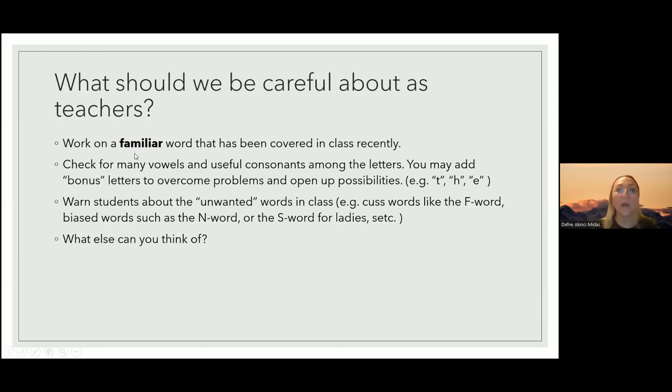However, check for the vowels and consonants among the letters. They may not be able to come up with anything. In English, certain sounds are used a lot. If you are an avid solver of, what's it called, some word kind of stuff, my vocabulary is gone. I'm focusing so much, I can't remember the other word I'm looking for. So it would be a good idea to have the E, the H, and the T, because you can create so many words with these.